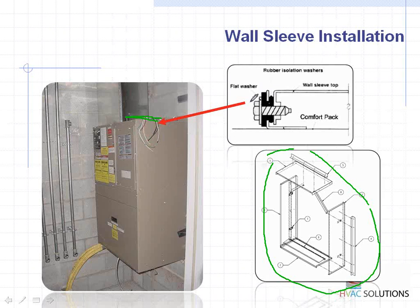And that is a stop. You can see it stops it right here, and you put a little rubber grommet in there, and that stops it from going in too far. So you put the wall sleeves in first, and I've got another slide about the wall sleeves.